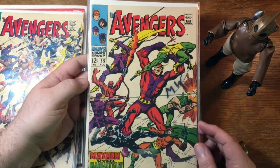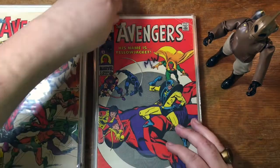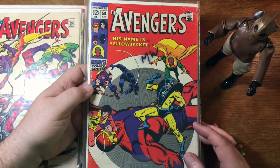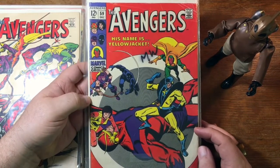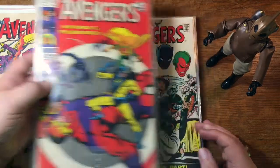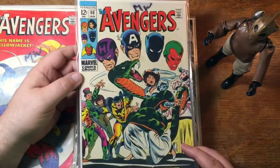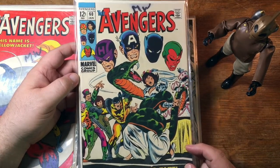Avengers number 55. Now I get a feeling this whole box is going to be Silver Age, Marvel and DC, just because the whole box is this same kind of bagged and boarded stuff. I don't know if the whole box is going to be Mike books. MW. Remember the Ralph collection from those Golden Age books? I wonder if Mike is related to Ralph.